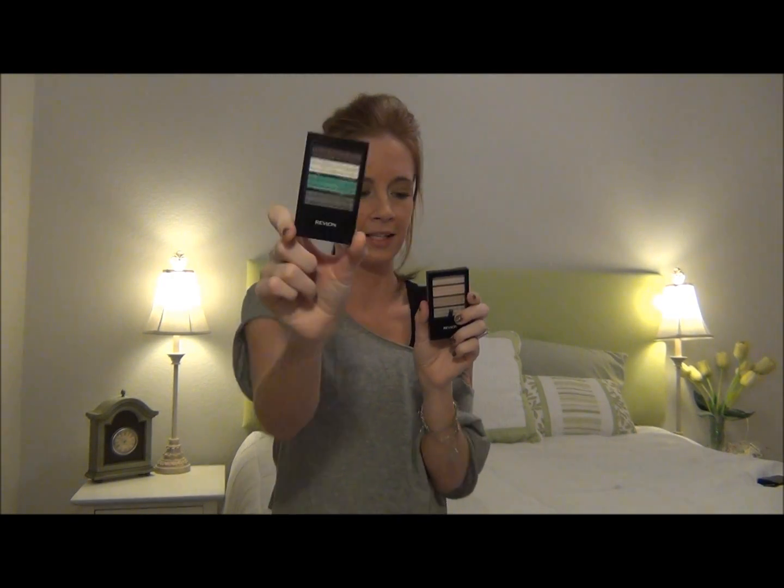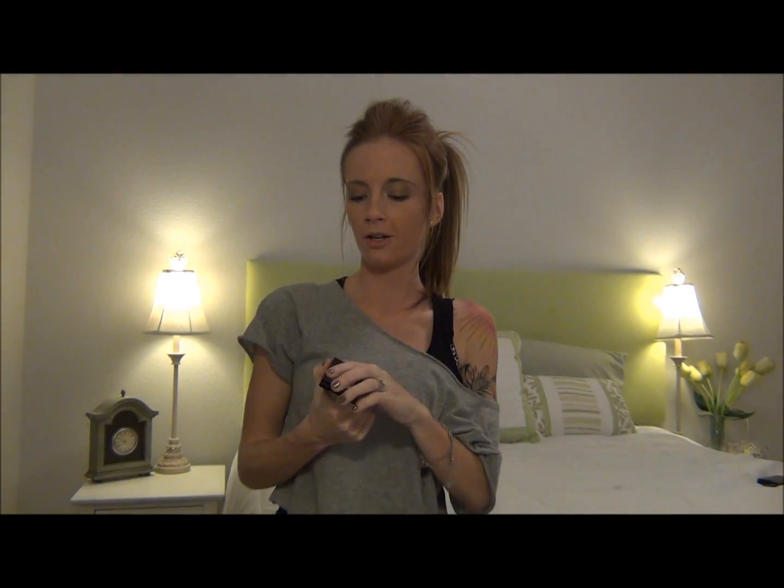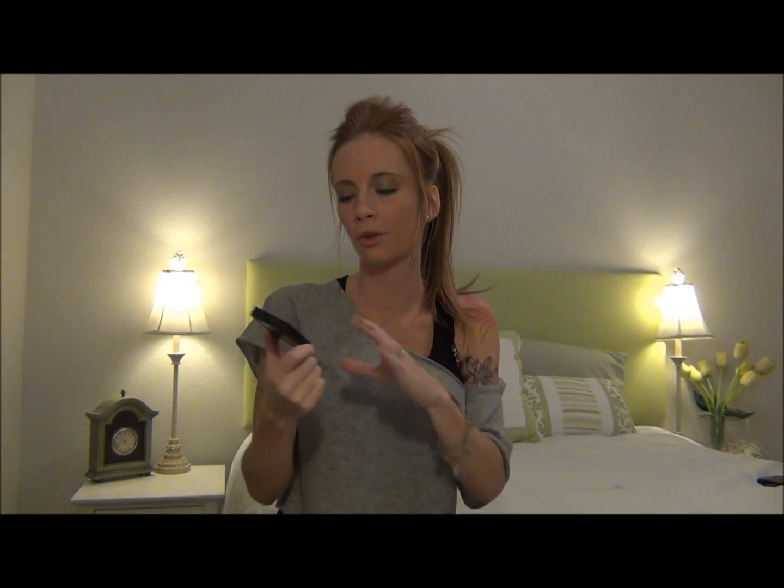This one is Silver Fox, and this one is Starlight. These are just fun because they're very easy to carry, as these other palettes are a little bit bigger. These ones you can throw in your purse, and there's a bunch of colors that all just kind of go together. You can put one on your lid, one on your crease, one on your brow bone. You can even put some on the edges of your eye. It just has a couple different colors in one, and they're very affordable.